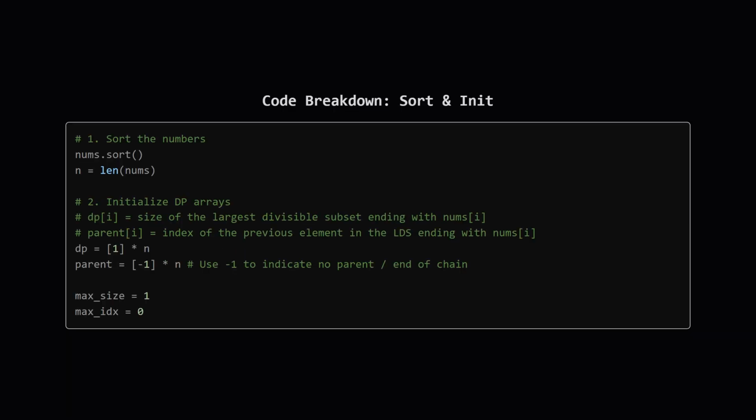First things first, we sort the input array nums. This is super important for our logic to work easily. We get the length n. Then, we create our two helper arrays, dp and parent. dp is filled with ones initially, because every number is a divisible subset of size 1 by itself. Parent is filled with -1, signaling that initially, we haven't found any preceding element for any subset. We also initialize max_size to 1, and max_idx to 0, which will keep track of the size of the largest subset found so far, and the index of its last element.